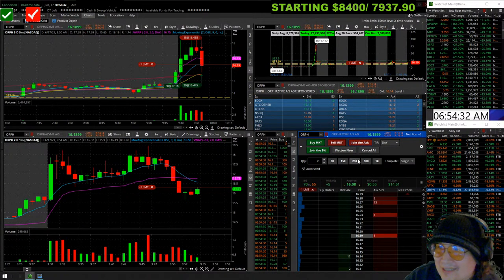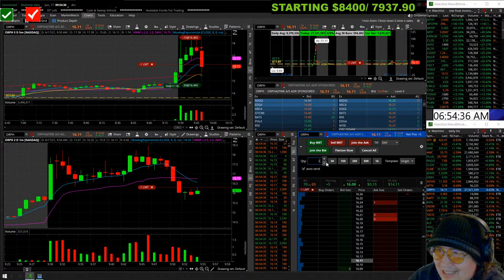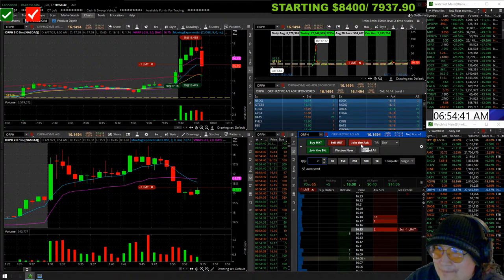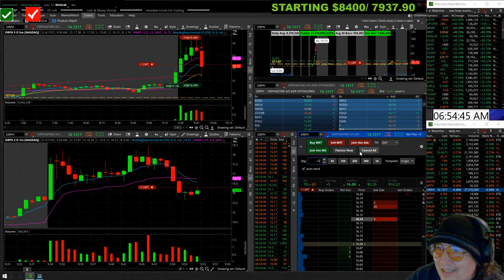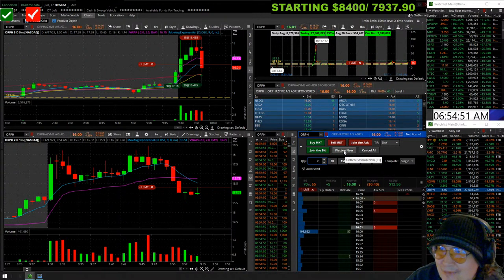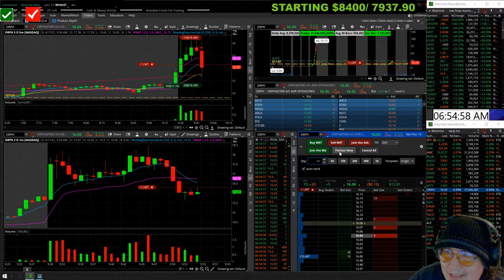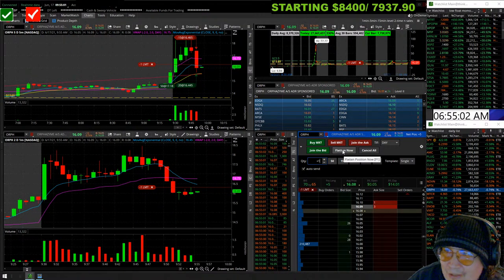$16.08. Man, this one is moving pretty darn good. I like it. 1608. Let's go, let's get this money. If it can get over the 1650s up there... Nope, coming back down. I'm supposed to stop out up here, but I'm giving it like 1599 to stop out. Looks like some sellers are starting to come in, or is it buyers here?